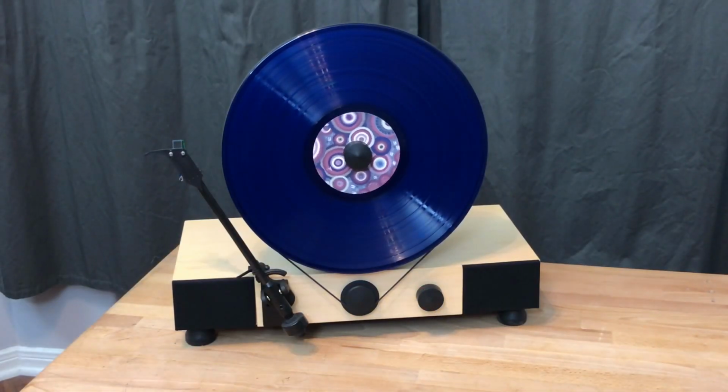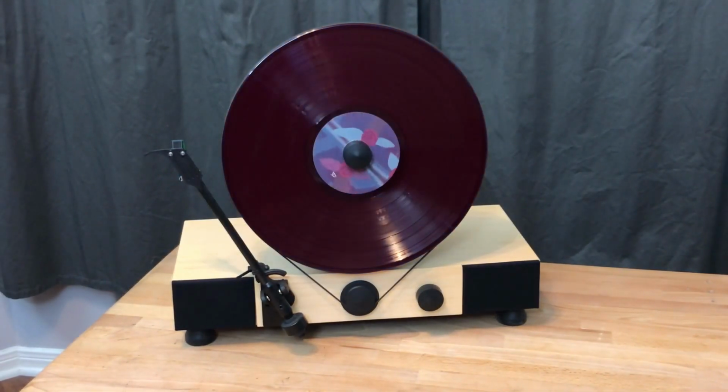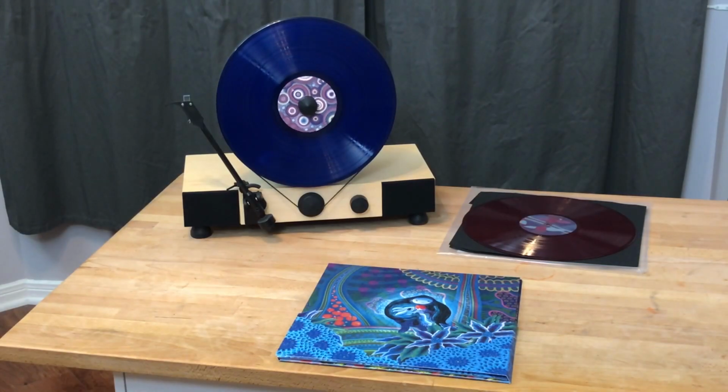Sides A and B are blue with this circular artwork on the label. Sides C and D are purple with this floral artwork. It really is a beautiful project with nice touches such as the flap and the spot printing. The art style perfectly embraces and enhances the artwork of the game itself. Now on to the music.